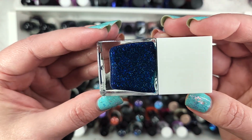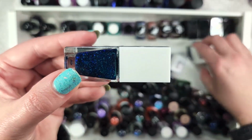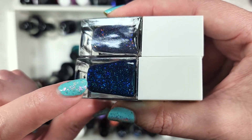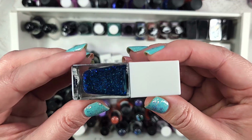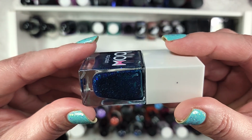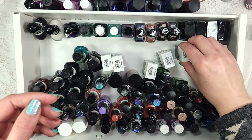Next we have Worlds Collide. Ooh. So this is like a teal jelly. Again, we have ghost flakies, but they're a different kind than what was in here. So in Explode the World, they're purpler. In Worlds Collide, they're more true blue. And then intermixed with that is like green microflake, and I want to say holo. That is gorgeous. Not going anywhere.